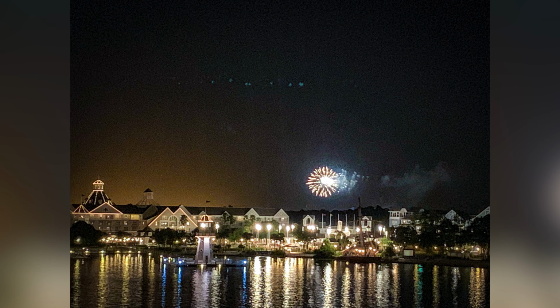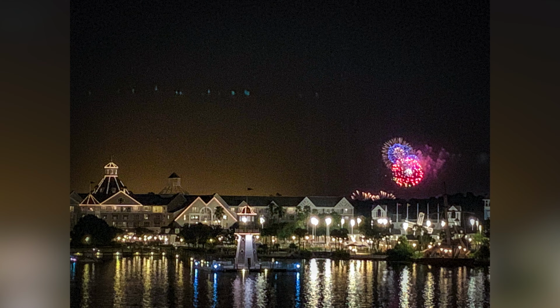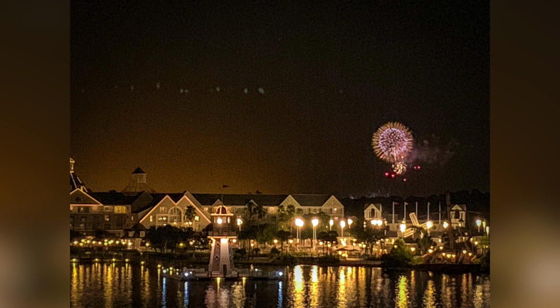So we watched him for a couple minutes, and then next thing we know, we heard fireworks and we thought, oh, Illuminations, maybe we can see it. We couldn't see Illuminations, but we could see the fireworks from Magic Kingdom off behind Yacht and Beach Club, off in the distance. And this was really cool because you could see so many of the fireworks because they're so high up in the air. It was just beautiful to sit here and watch the fireworks.